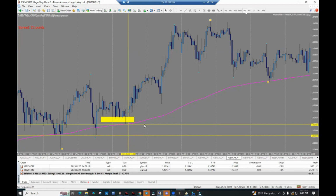So where's your trend line? I said on this one, I didn't even draw a trend line. Okay. Let me do this. Can we put a trend line on it?